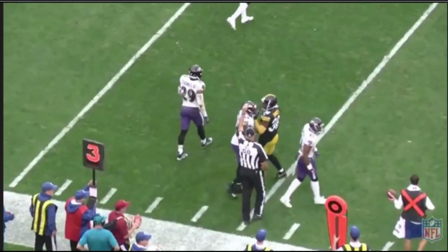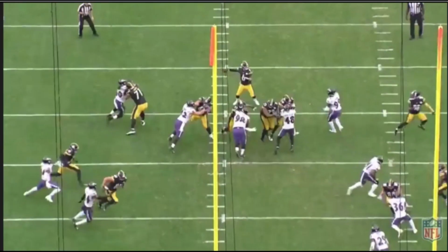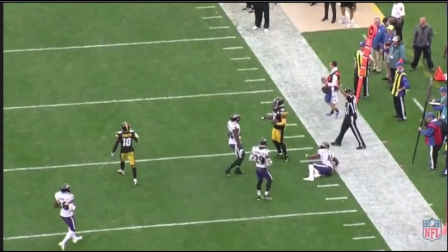All right, well, there it is, Steeler Nation. There is my little breakdown of Devlin Hodges from the Baltimore game. I liked what I saw a lot. I liked that I saw the progression. For the most part, he looked good and poised in the pocket. I liked where the placement on the ball was, for the most part. And I liked that he waited for the plays to develop.